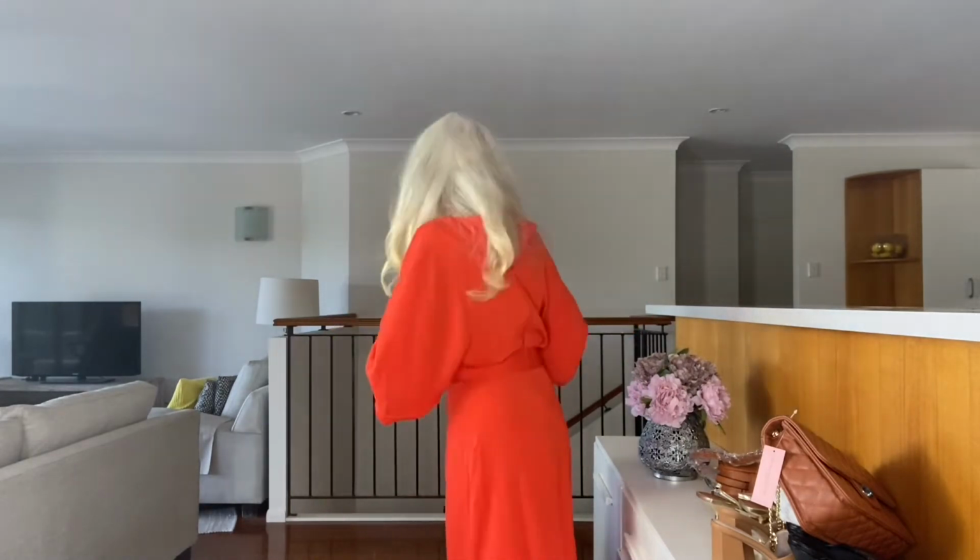This dress online looked orange, and when it came, it's red. It's also too big for me. I think it's actually long from here to here, because I'd have to fix it here. I just don't wear red. I rarely wear red. It's not because I don't like it, I just don't think it suits me. I think it's a really lovely, elegant dress.